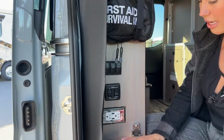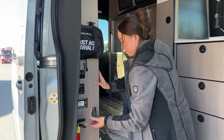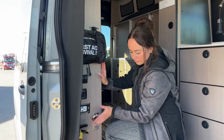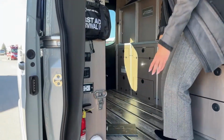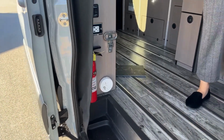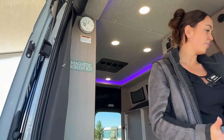This is a nice little step up so you can gracefully get into the bed just because it is a little taller. So you have that there, or you can use it as a dog tie down. I don't know, you can get creative with it. Right over here is our carbon monoxide smoke detector. And then we have another one up here. This one is actually the carbon monoxide, but we have both of them.